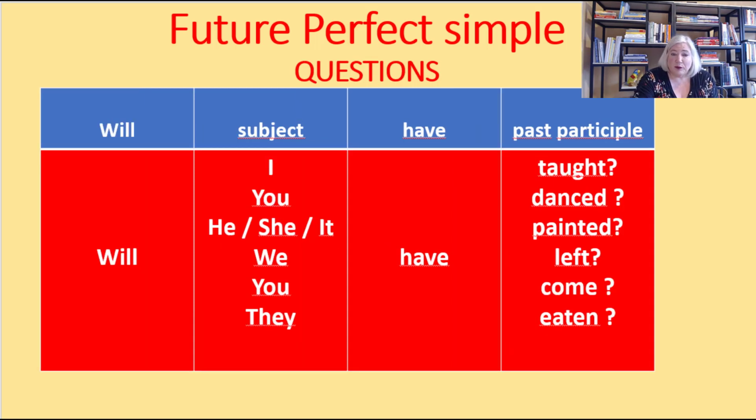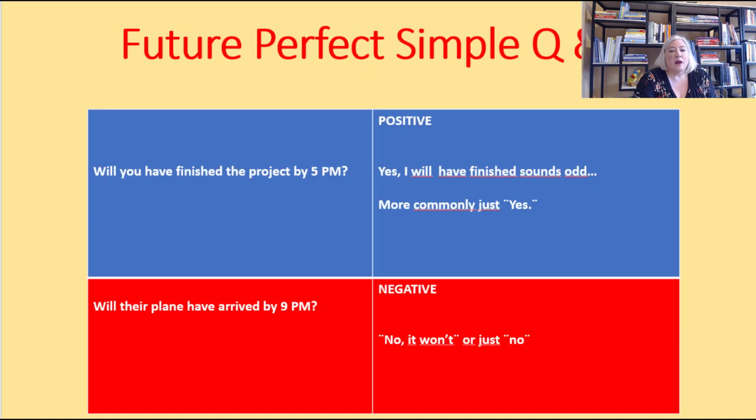Future perfect simple questions. Will, subject, have, and taught. Will I have taught? Will you have danced? Will he, she, it have painted? Will we have left? Will you have come? Will they have eaten?